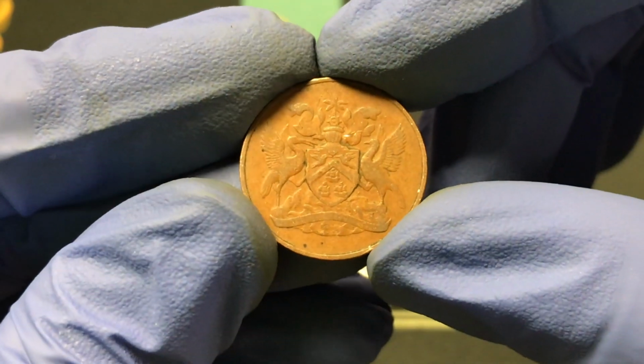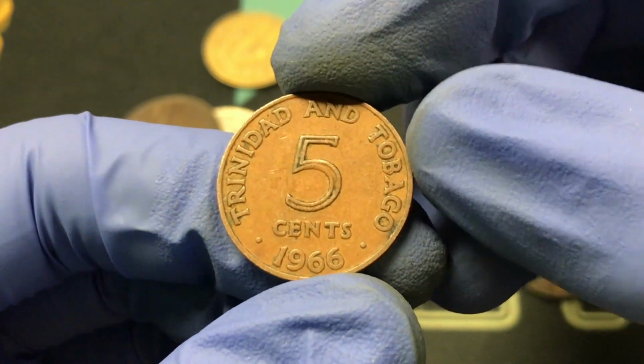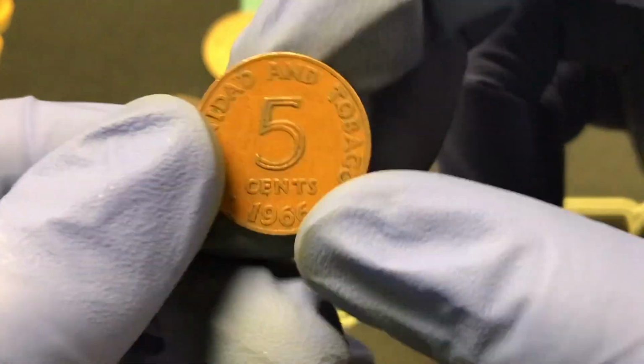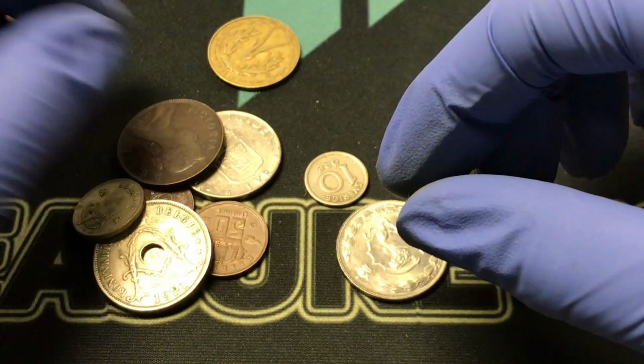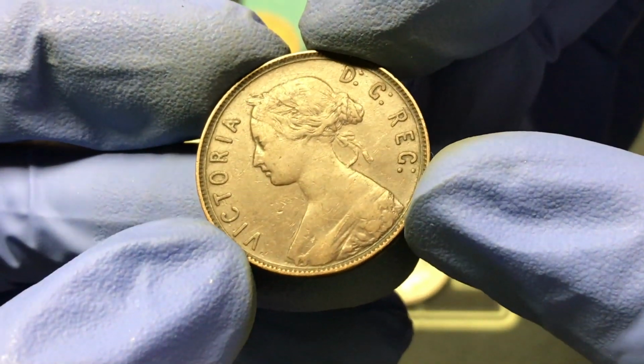So it's fun to get some cool countries like this, which is a Trinidad and Tobago coin. 5 cents from 1966. It's quite a thin coin compared to the area on the coin. This looks pretty cool. Victoria DG Reg.